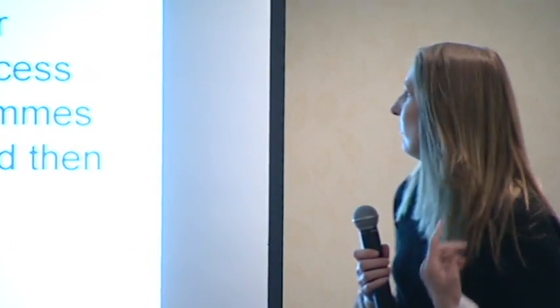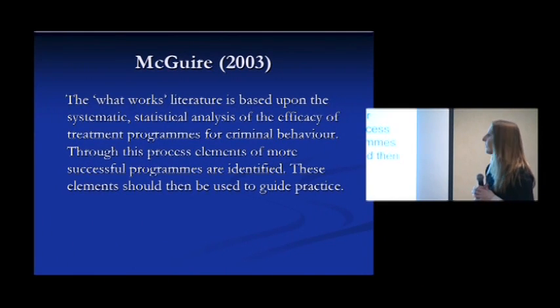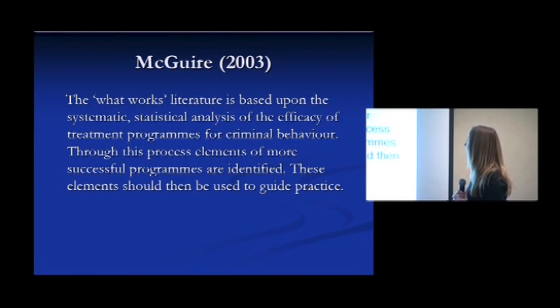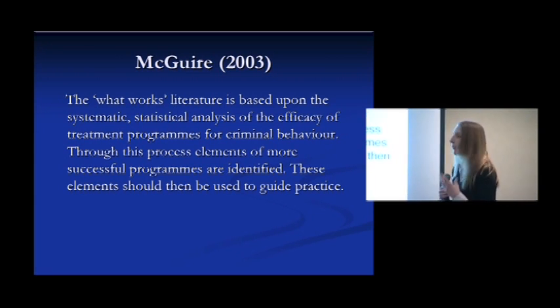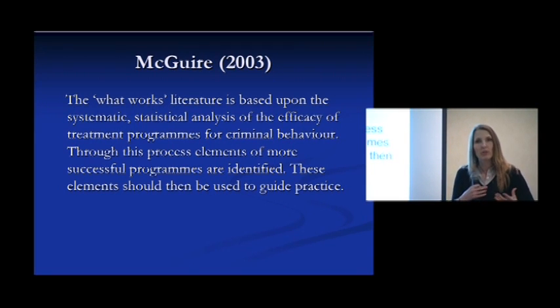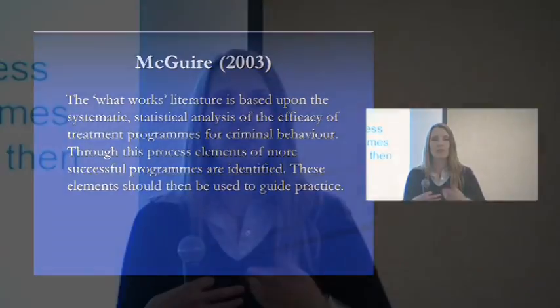So Maguire tells us that the what works literature is based upon the systematic statistical analysis of the efficacy of treatment programmes for criminal behaviour. So this is all types of criminal behaviour: theft, mugging, aggression, homicide. And through this process, elements of the more successful programmes are identified. So what works and what doesn't work. And hopefully, with the aim that such information can then guide practice for us to continually develop our literature base so we can continually finesse our programmes and increase efficacy.